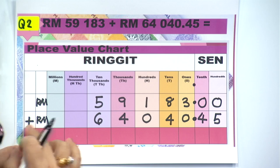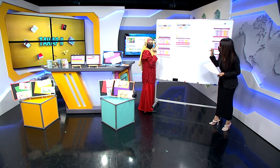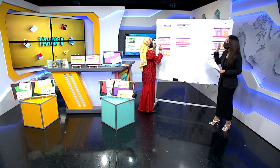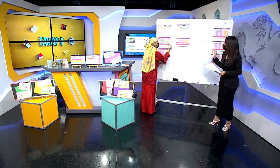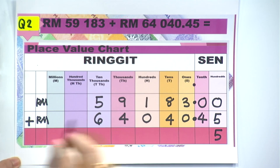Can you solve it? Yes, let's add together. Pupils, let's do this together, all right? For the cent, the hundredths place is 0 plus 5, which is 5. Very good. And then for the tenths of a cent, 0 plus 4 is 4.